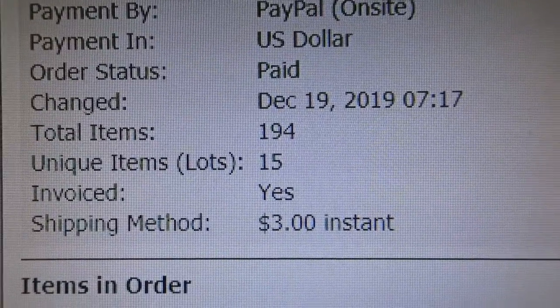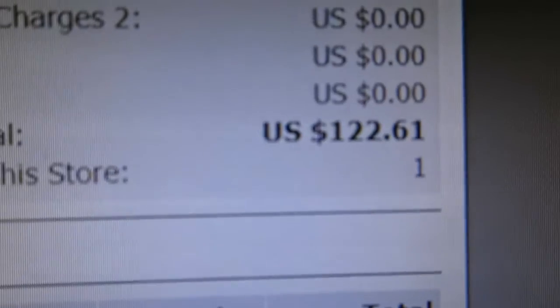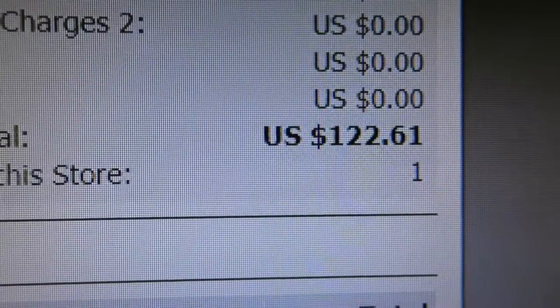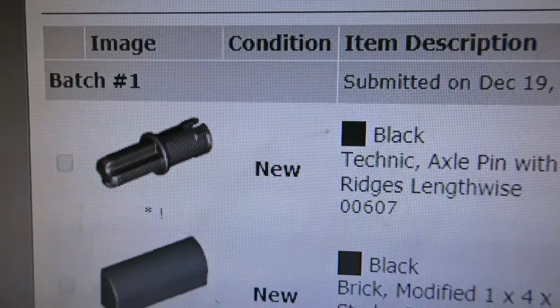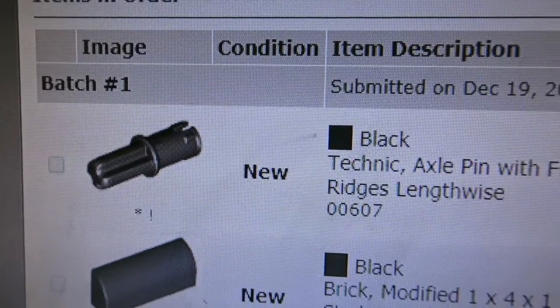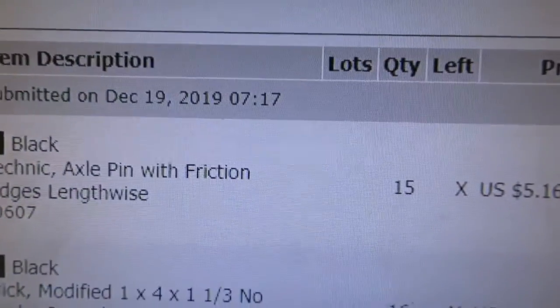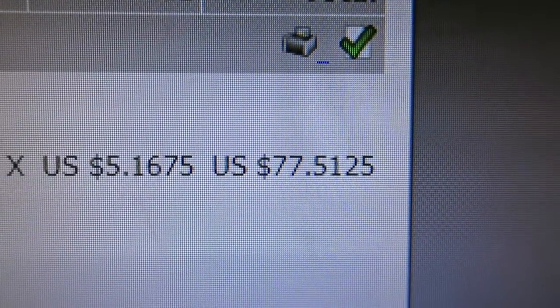So here is a BrickLink order. We got 15 lots, 194 items, $122. I was like, would they buy expensive minifigures or something? Well, here's their first part that came up. This thing. I did show this on a previous video. They bought 15 of them for $5 each, $77.